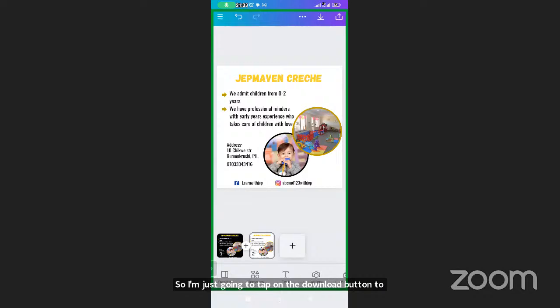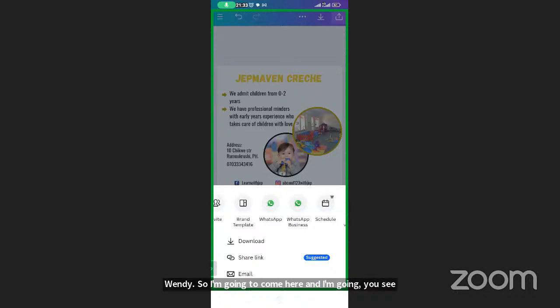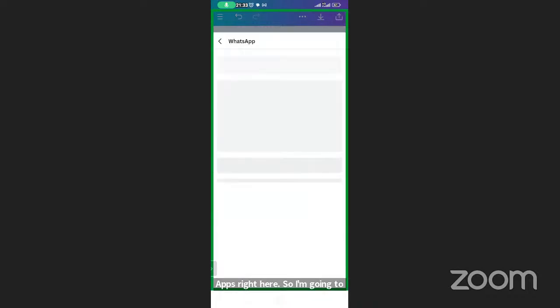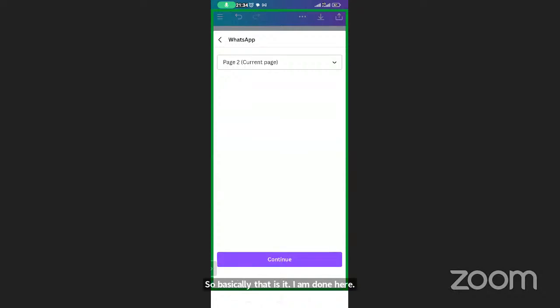Once you tap on the download button, it downloads straight to your phone, right? But I don't want to do that. I want to send it to Coach Wendy. So I'm going to come here and you see, it shows you an option to either download, share the link, share email, or you can share to any of these apps right here. So I'm going to share it with Coach Chinwendu on WhatsApp. So it's preparing my design. So basically that is it. I am done here so we can begin to ask our questions.